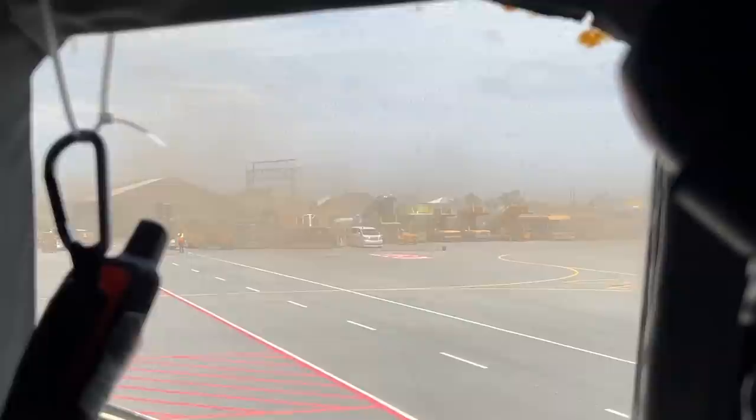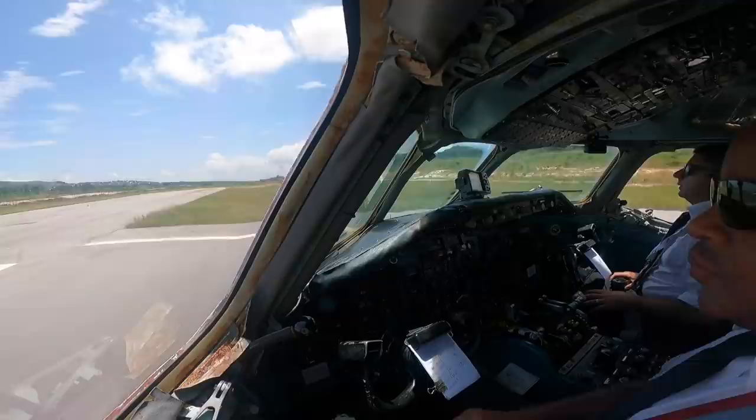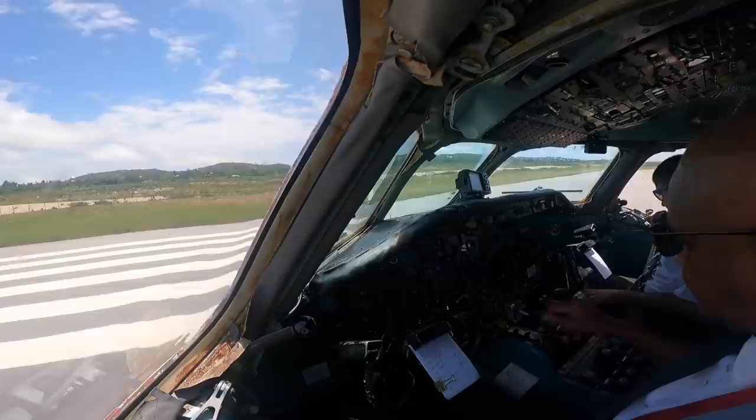Taxi clearance. Mwanza, Astral Cargo 026, we're ready. Astral Cargo 026, surface wind 310 degrees, 10 knots, runway 30, clear for takeoff. Clear for takeoff, Astral Cargo 026.